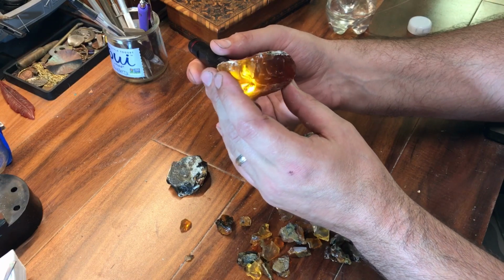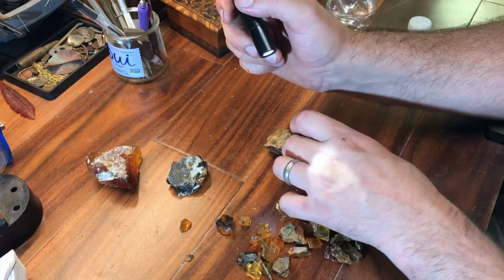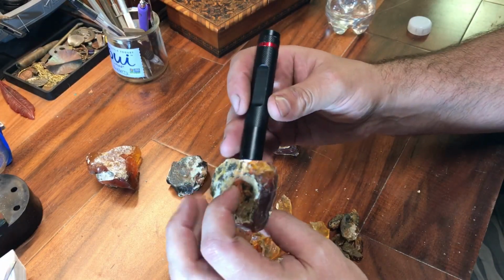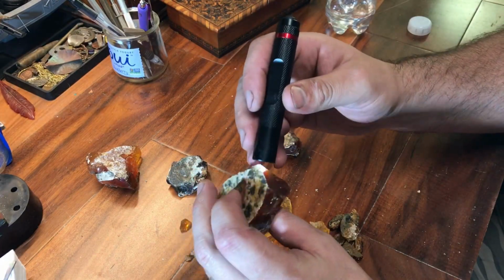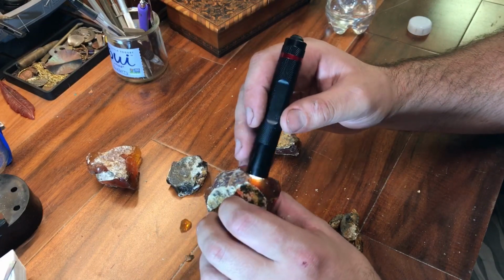You got that nice red going into orange, and it's a big enough chunk that I'd kind of like to keep it as such. This guy, a little bit darker. It's almost like a cognac color, which is really cool.